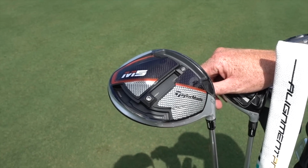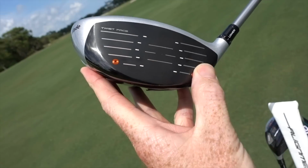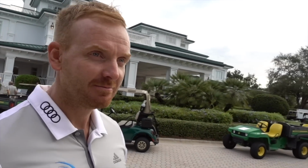So we just saw the new M5, M6 range in the driver, so we got a little bit of an insight into the new technology, which sounds really interesting. The players have just seen that for the first time. It looks good, doesn't it? A bit small on the screen for us. Yeah, we couldn't see much of it. Put it in my hands and let me hit it. We're going to get to take a look at it now, and watch the players hit some shots. They seem pretty excited. It looks good.